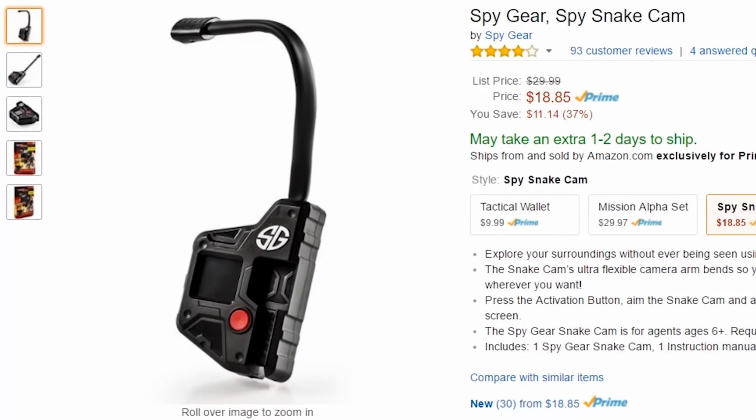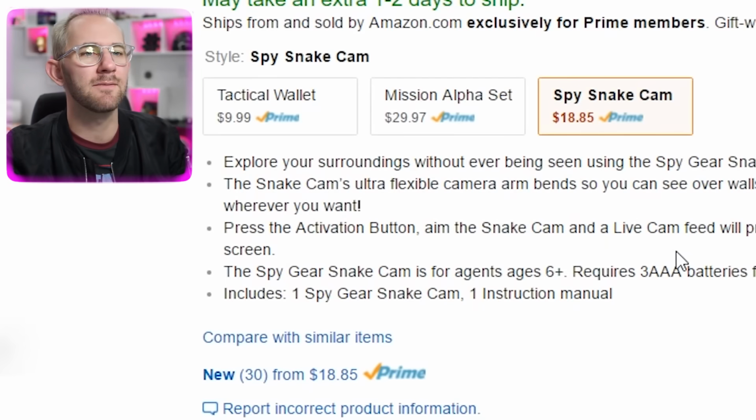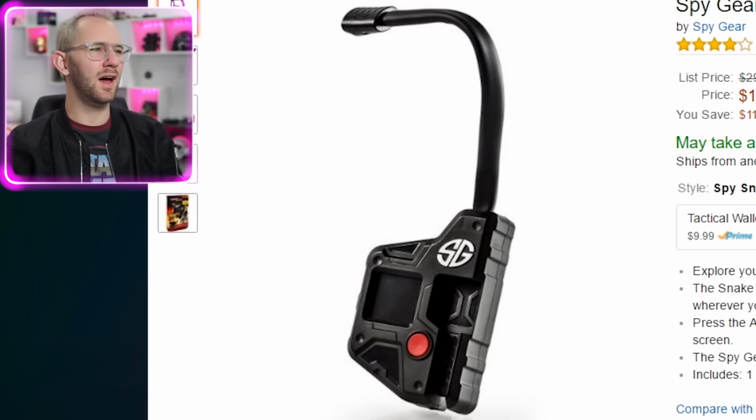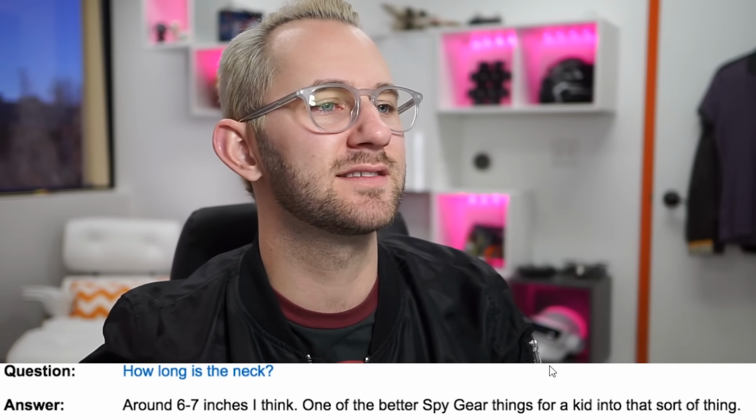The first item, spy gear, spy snake cam. Literally the third word in, I already failed at reading. I was like, spy gear, oh, live cam feed. At first I was like, how is this gonna do anything? But now I realize it's a live cam feed. To what though? Right there, the monitor. What monitor? On the handle. What? That's what I thought in the first place. How long is the neck? That's what she said. Around 6 to 7 inches, I think.